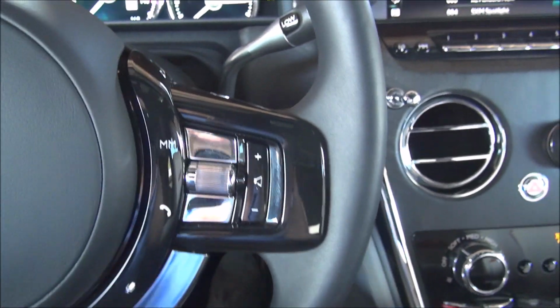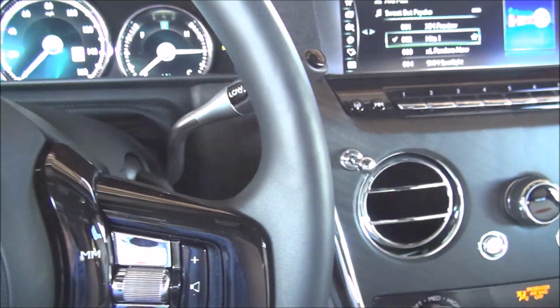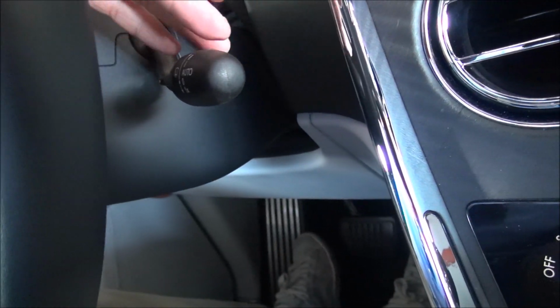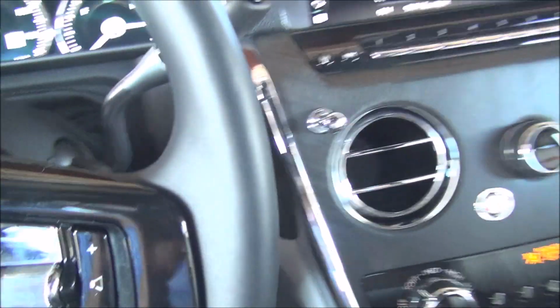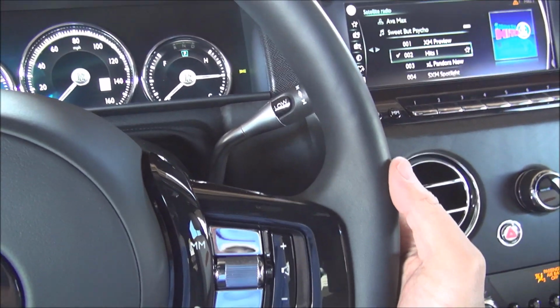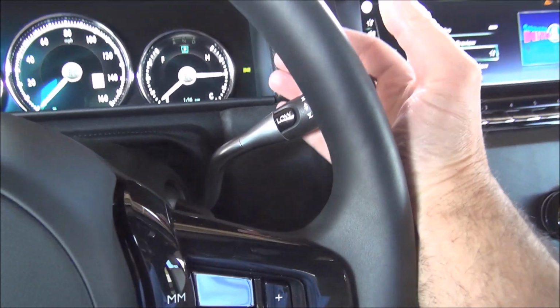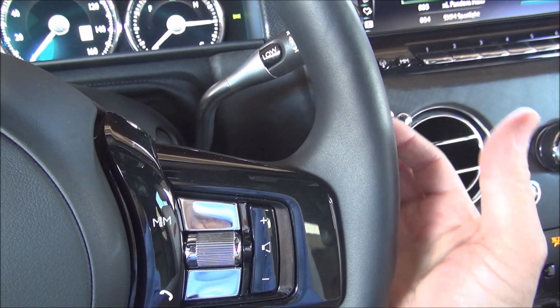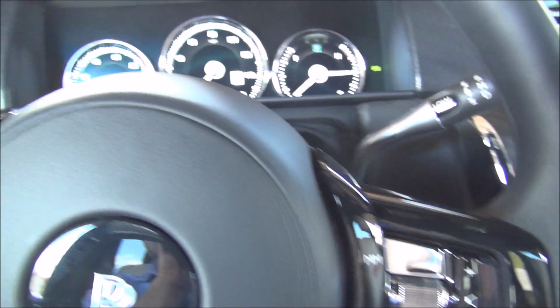The one complaint I have is your gear shift lever is right here, but your windshield wipers and windshield washer lever is right here. So sometimes if you're not careful, again, because I don't drive this car all the time, instead of reaching for this, you reach for the windshield wipers and you turn them on instead.